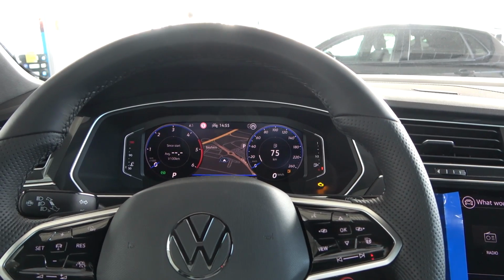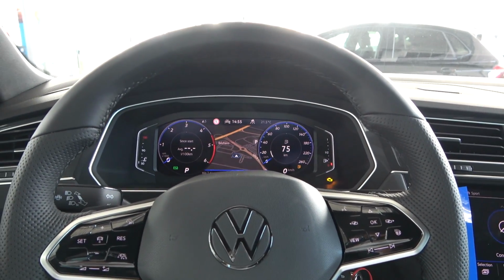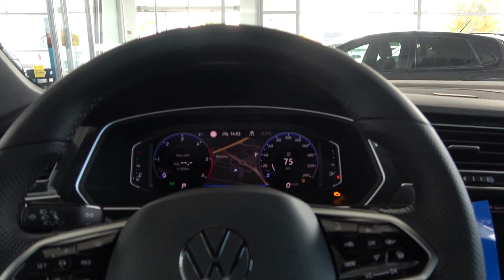Voice input for this country is not supported. Okay, you get the point. So we do have a voice command. Unfortunately for Germany, it looks like it's not available right now. I mean, navigation probably for Germany in this car.